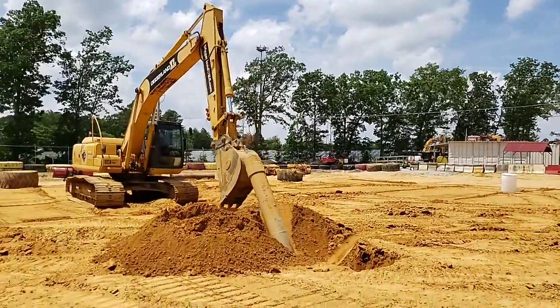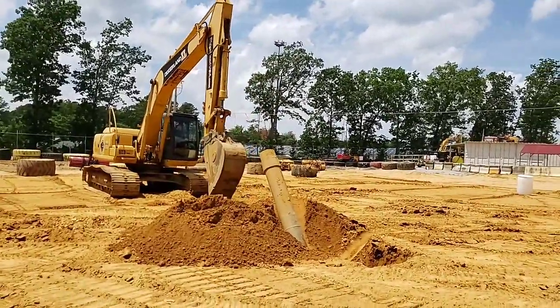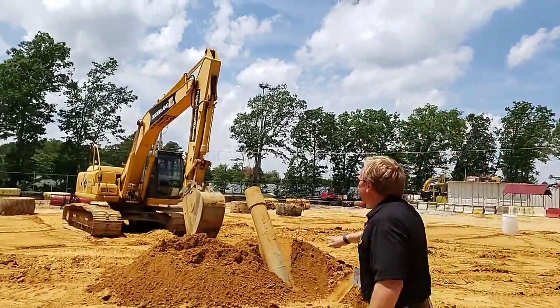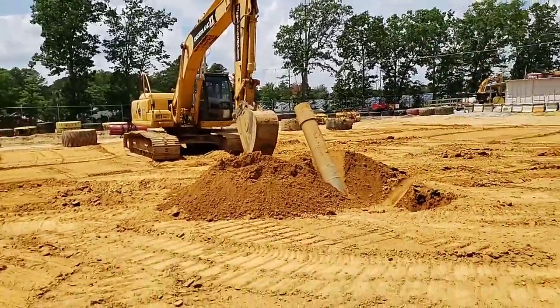He's got the pipe at like a 45-degree angle. Let's see. I know Ben can do this. Ben, you got it. All right, we got the thumbs up from Ben.